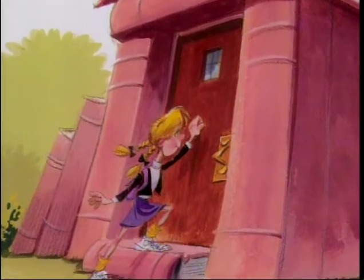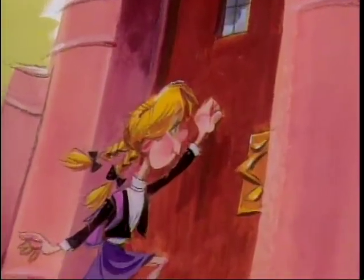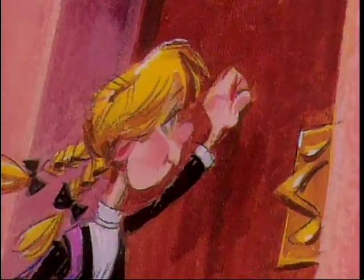Goldie Socks loved books more than bears love honey. Hey, do bears love honey? You bet they do. So she went up to that house for a closer look. She knocked on the door, and to her surprise, it creaked open. What do you think she's going to do? What would you do? Would you be curious? Would you want to go inside? I would.